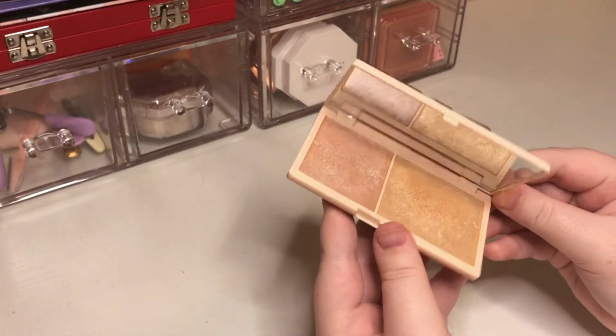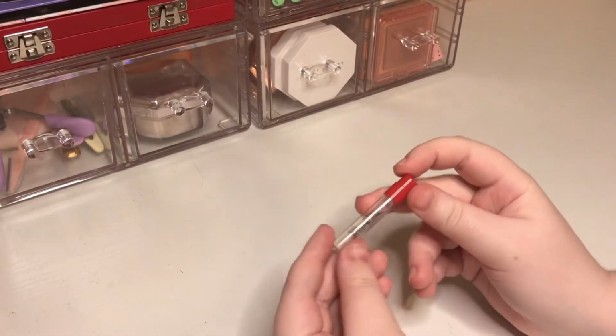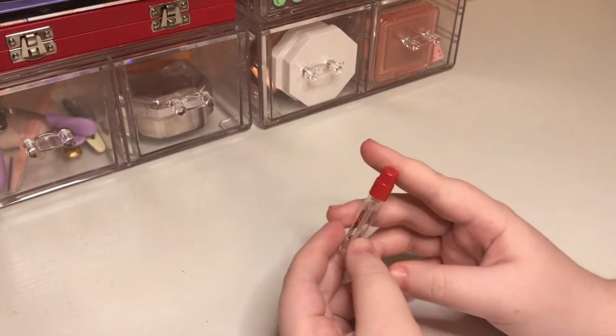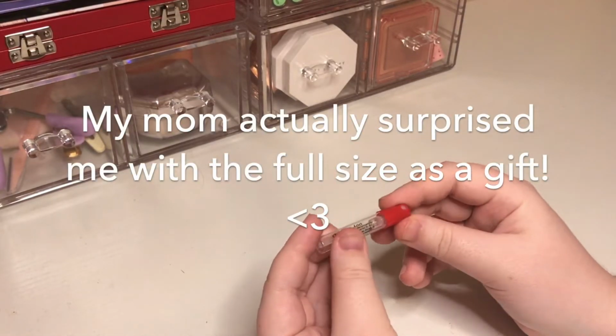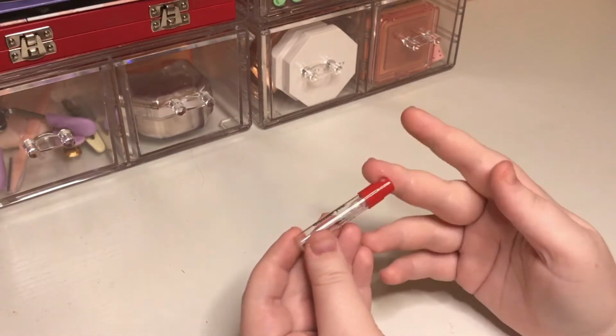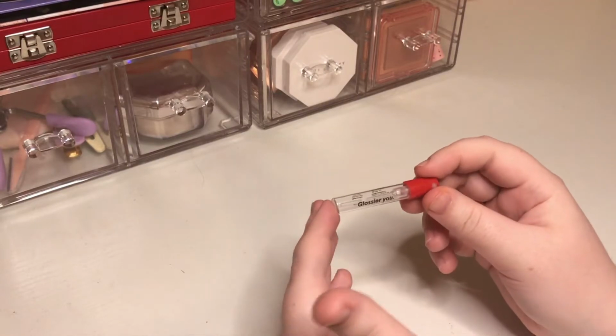So I'll see if anybody I know wants this. I actually have an empty perfume sample. This is the Glossier You perfume. I've gotten a couple samples of this and I love it every time. I'm trying to save up so I can get the full size someday. That'd be great. But for now, I just have some samples and this one's completely used up, so it just needs to go in the trash.